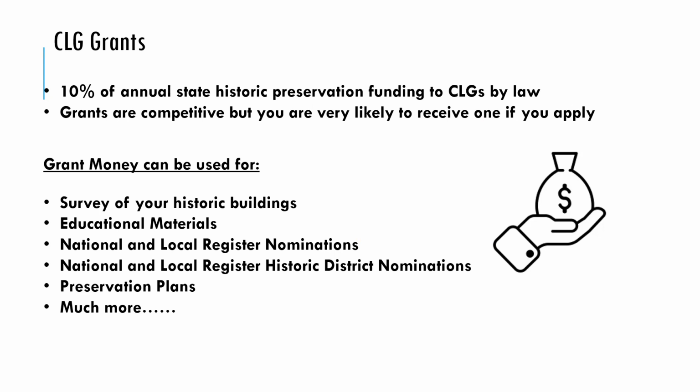If you want to create a national or local register historic district, you can hire a consultant to come in and write the nomination for you with that CLG money. People use it for preservation plans and much, much more. There's lots of stuff that you can use that CLG grant money for. If you're unsure, just get in touch with me. I'll have my contact information at the very end of the slide presentation. Get in touch with me if you've got questions about what you think you might want to use that money for.